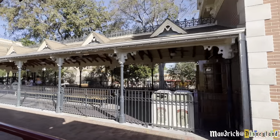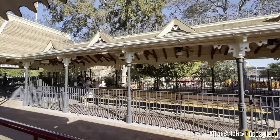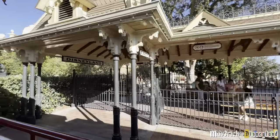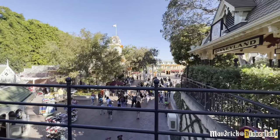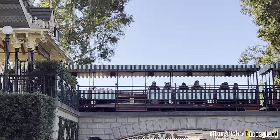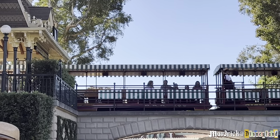Welcome aboard the Disneyland Railroad. We're embarking on a Grand Circle tour of the Magic Kingdom. We'll be stopping at New Orleans Square, Mickey's Toontown, and Tomorrowland. We'll also visit the Grand Canyon and make a trip back in time to the primeval world and the age of the dinosaurs before returning to Main Street Station.